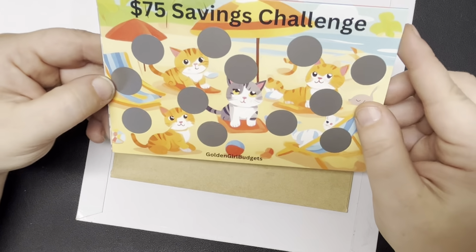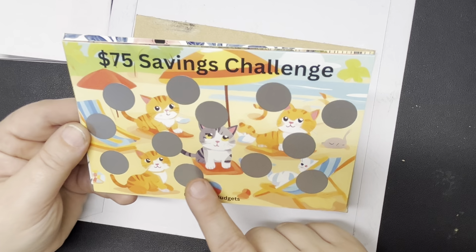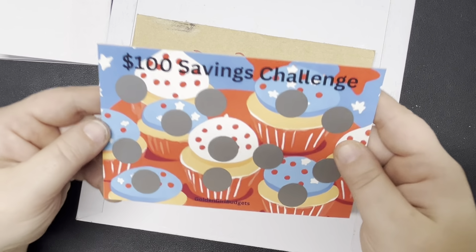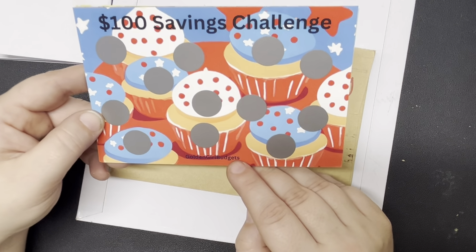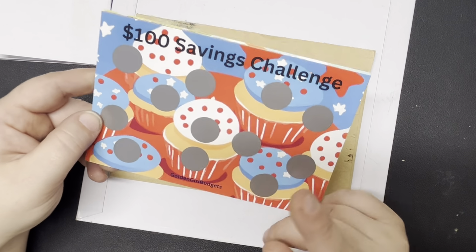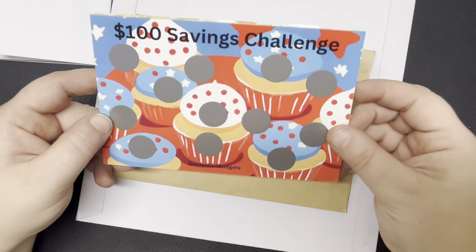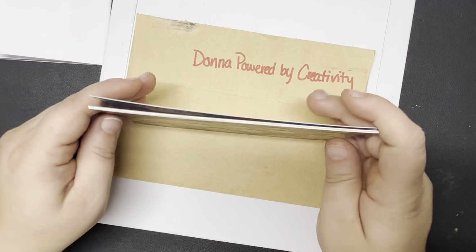Then we have a $75 savings challenge that has some little cute kitties at the beach. And I don't know if I'm going to use this for pets or for vacation. I got her dog one that she has in her shop, so I had to get that one, the kitty kitty. We have a cat and a dog. And then this is a $100 savings challenge, and I had to pick this one up. Tracy doesn't know this, but my birthday is July 3rd, and this is Independence Day, red, white, and blue, and it's cupcakes for a birthday, so I had to grab this one. That could be perfect for my birthday. So thank you so much, Tracy.